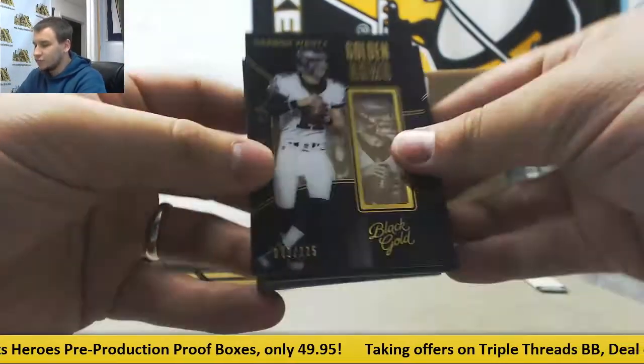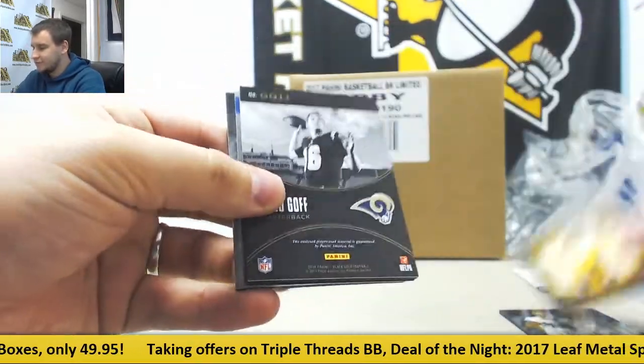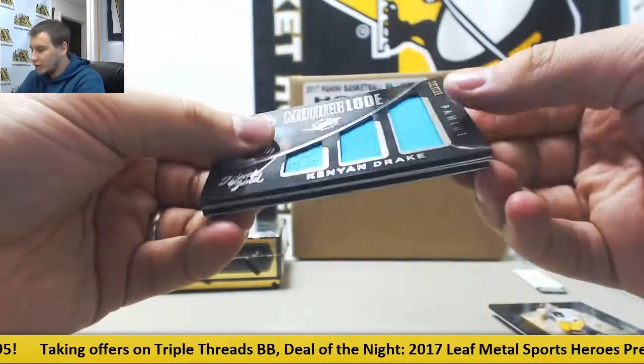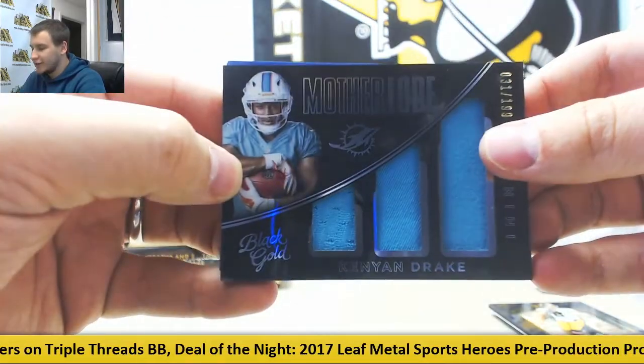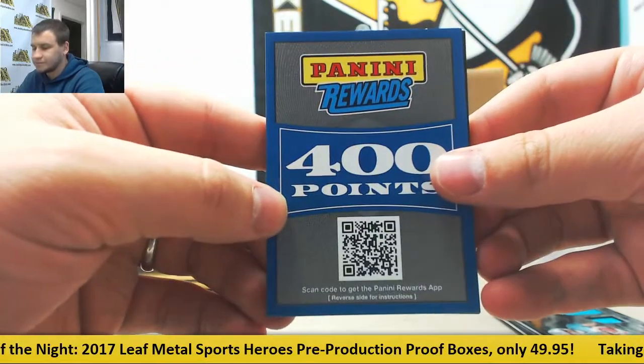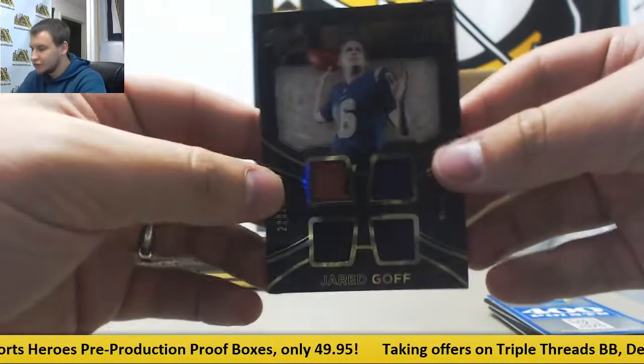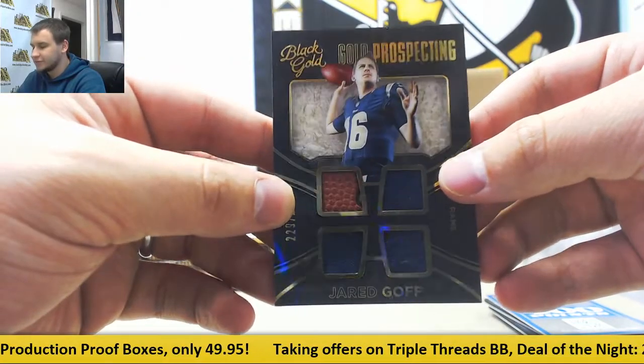Here we've got Golden Arms 225, Carson Wentz, Kirk Cousins, quad or triple jersey 199, Kenyon Drake. Got some points here, 400 points. Panini Rewards and quad relic 249, Jared Goff for the Rams. Looks really good.